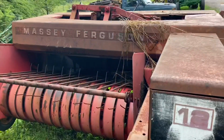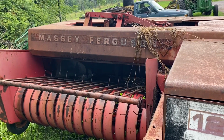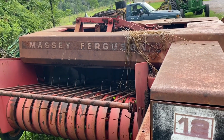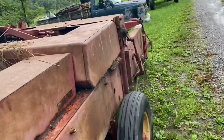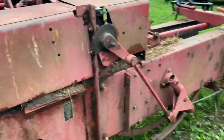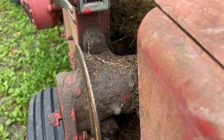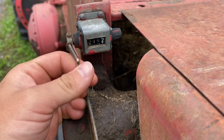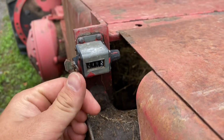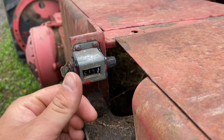She did a great job. So I guess I'll end the video here. She punched out some bales and did a good job. The bale counter counted one bale, and somehow it got, as you can see right there, this is where it's supposed to be. Somehow it got up there.